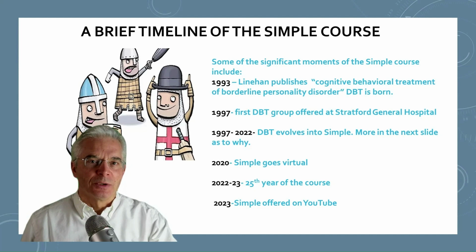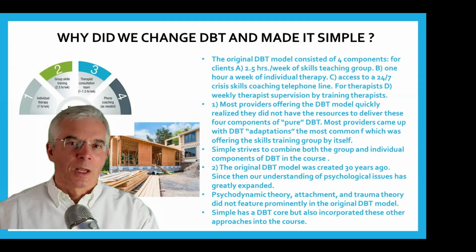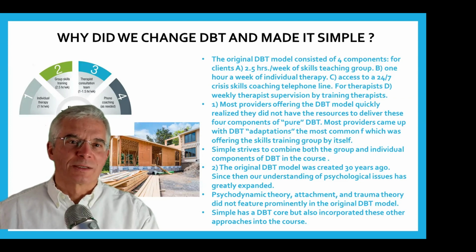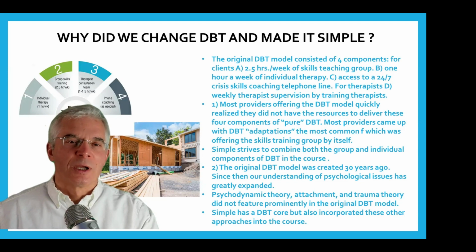From 1997 to 2022, DBT evolved into Simple for 2 main reasons. Keep in mind that the original DBT model consisted of 4 components. For clients, there was a 2.5-hour a week skills teaching group, 1 hour a week of individual therapy sessions, as well as access to a 24/7 crisis skill coaching telephone line. For therapists, there was a weekly therapist supervision by experienced therapists.